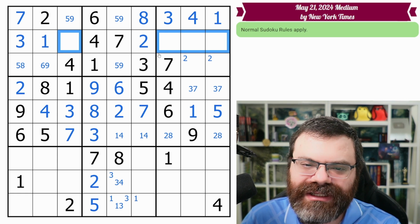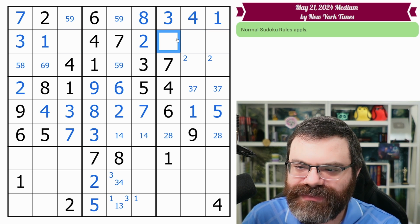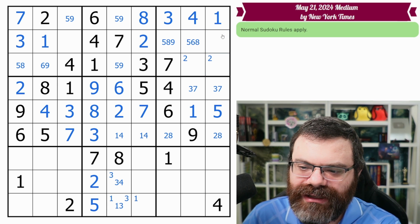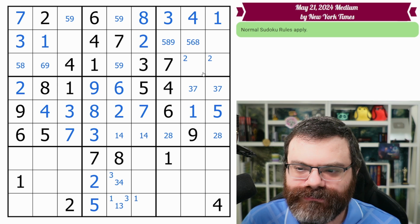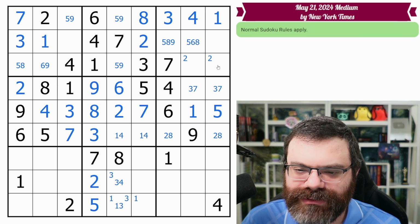This row, though, is going to be 5, 8, 6, 9 as well. Sorry, 5, 6, 8, 9 as well. So this is 5, 8, 9. This is 5, 6, 8, because we have the 6 and the 9. There's not really much special going on with that, actually. Okay, I'm not too worried about these at the moment.